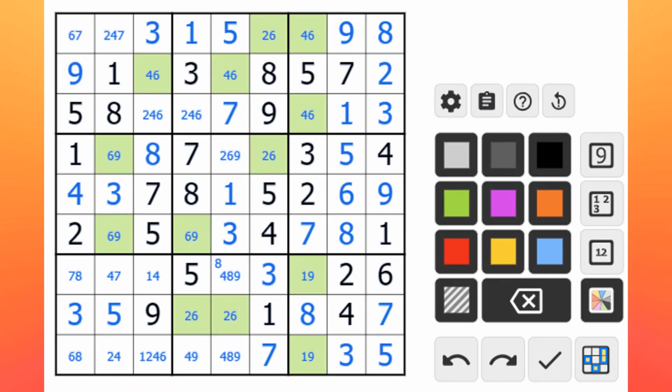Now, I like X-Wings. I'm kind of hoping I can stick in an X-Wing here. I haven't had much luck. I've been staring at it.